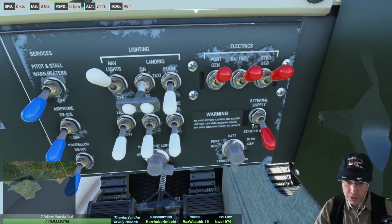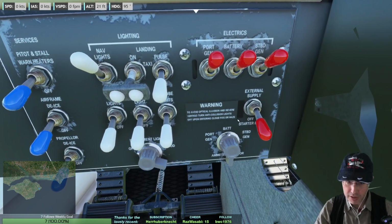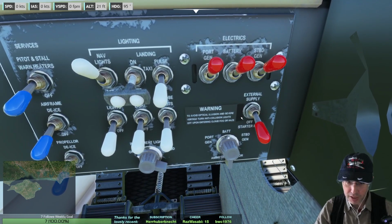Avoid optical illusion and severe vertigo. Turn anti-collision lights off upon entering cloud, fog, or haze.